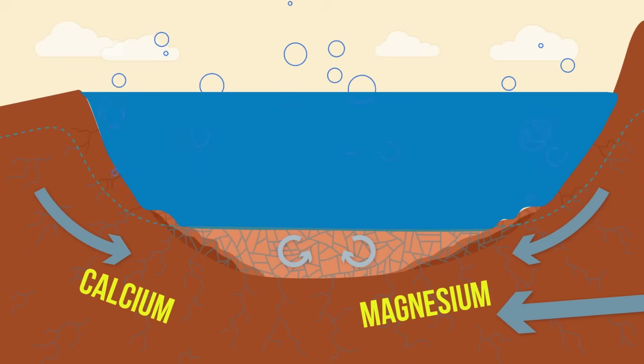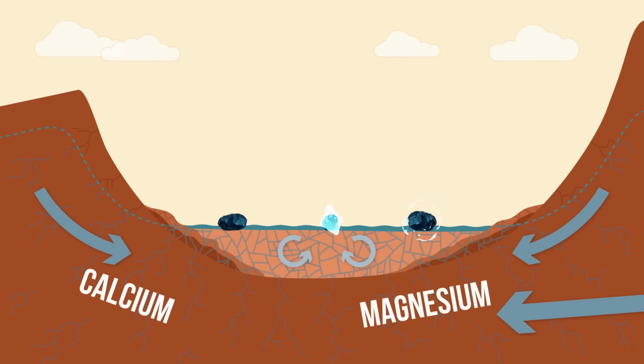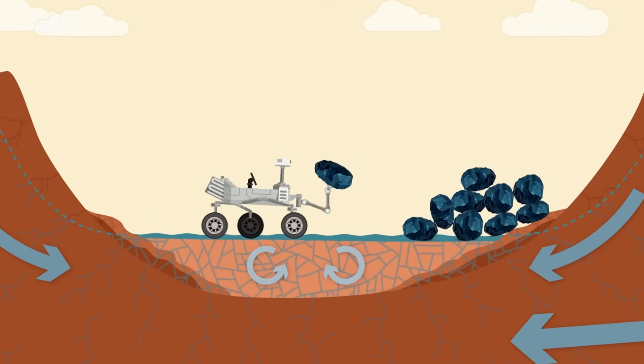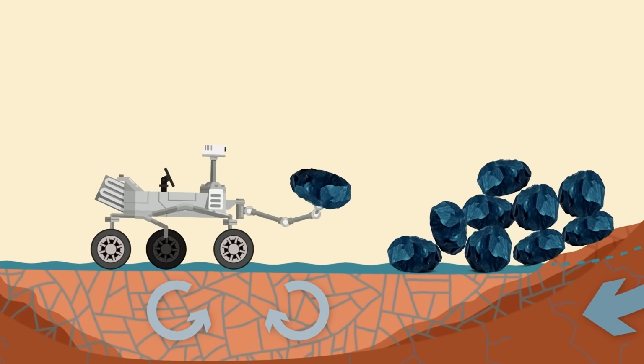When CO2 starts dissolving in water, it reacts with certain minerals in the ground, like calcium or magnesium, and creates carbonates. That's kind of how seashells form in oceans here on Earth. But instead, it's happening with rocks on Mars. And this discovery is huge.